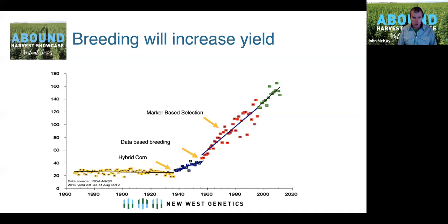And then the biggest change that caused this slope to increase over time was data-based breeding. This was when serious seed companies started. They hired statisticians and used experimental design to create good estimates of breeding values that would then let them accurately pick the best performing varieties or genetics to move forward.